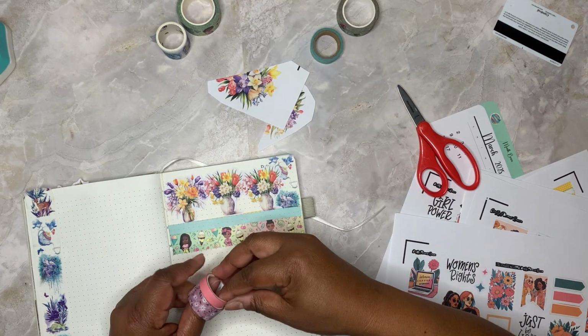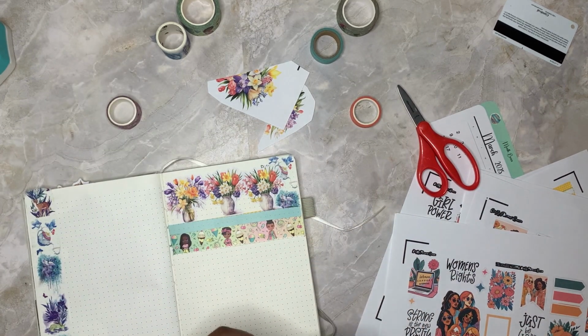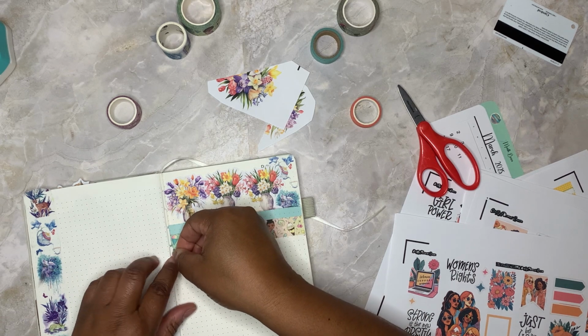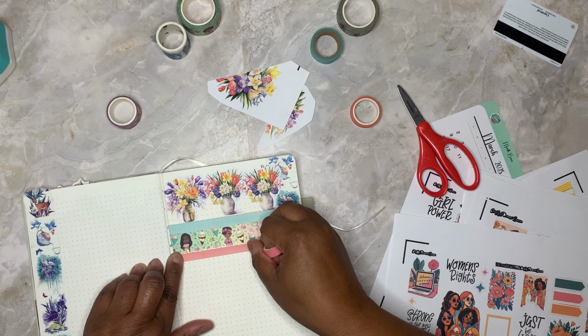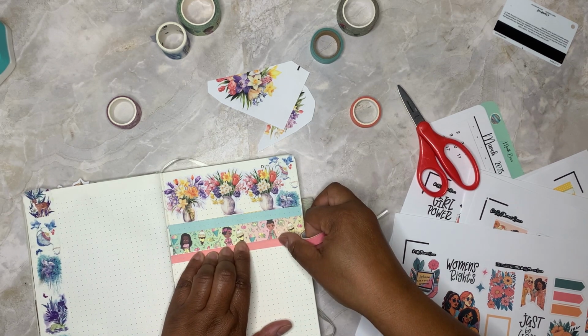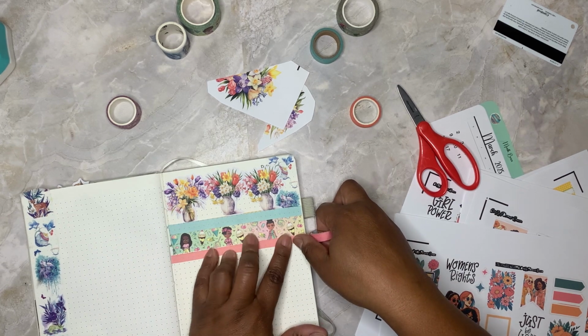Or actually, that'll be fine. I guess we'll do that. So we'll do that on both sides of the pages, so that way we'll keep it kind of uniform. And again, I will come back and try to play with it more and make little designs. But I think that's cute for now. That's really cute for now.